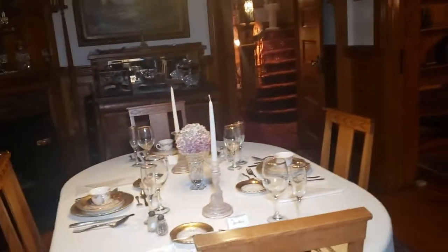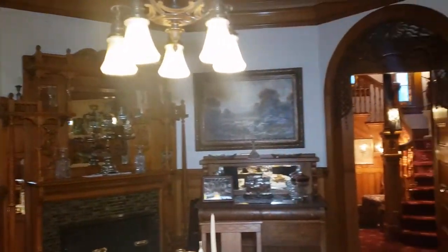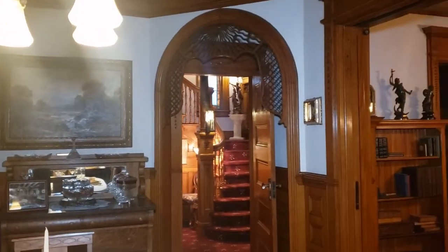But just walking through here, look at this dining room table, guys. This whole place is just extravagant. It used to be a boarding house, correct? Yes. Boarding house, printing press at one time, printing services, offices, and up till 1942 it was owned by multiple families. When the last single family resident died in 1942, that's when it became the boarding house.